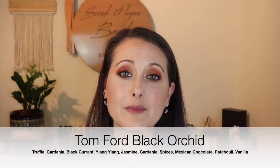It doesn't quite have the depth that Black Orchid has. Black Orchid has some really deep spices or resins in the base, and you don't get that depth with the Oud 24 Hours. But it's still a dead-on. As far as the smell goes, it is a dead-on dupe for it.